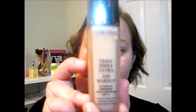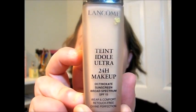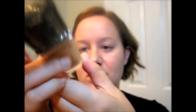What I have started using, which may be my new holy grail, I'm so excited, is the Lancome 24-Hour Makeup. Here we go. I am in the shade, I believe I'm in 110 Ivory Cool. So what I did is I put about a pump and a half on my Real Techniques beauty blender, and I'm just going to start dabbing it all over the face.